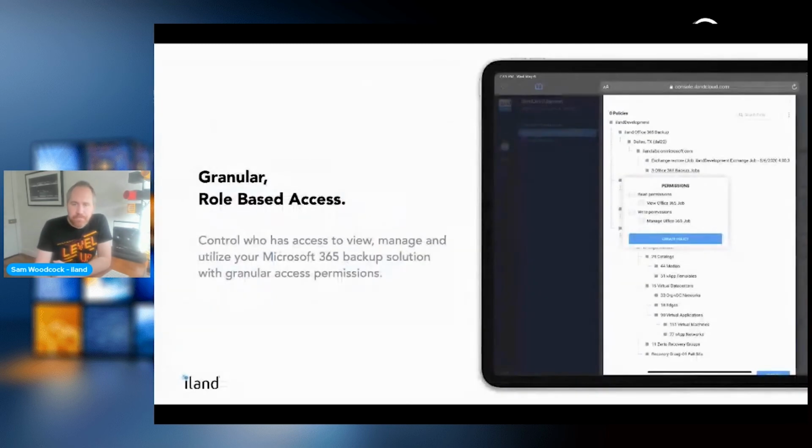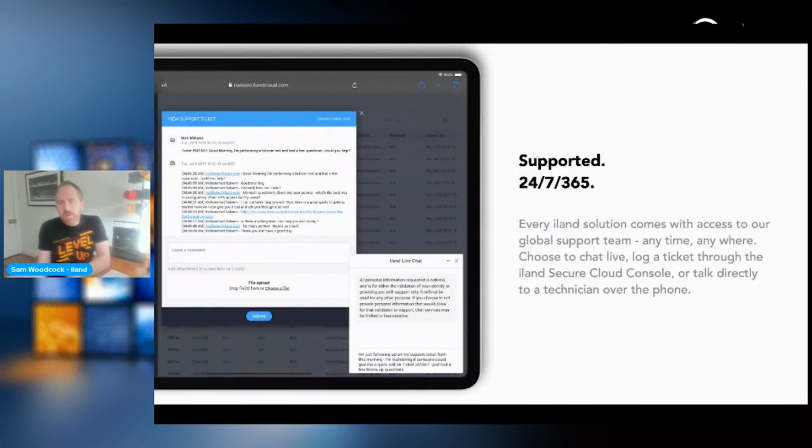We also understand that there's a lot of power in the console in terms of visibility, control, the ability to restore data. And so within the console, for all of our services, we provide a graphical user interface to manage the security permissions of the users that are logging into the console, maybe to perform restores. So you can customize these permissions as needed to make them relevant for your organization, to meet the needs of your organization as well. And you can do that at any time within the console. I keep mentioning support.